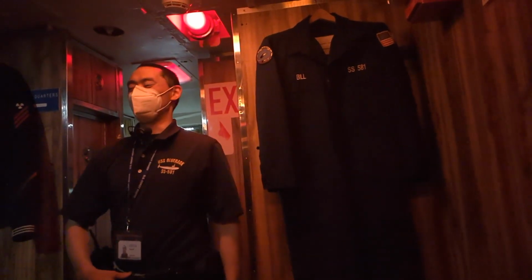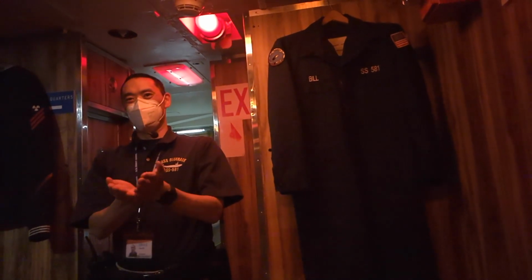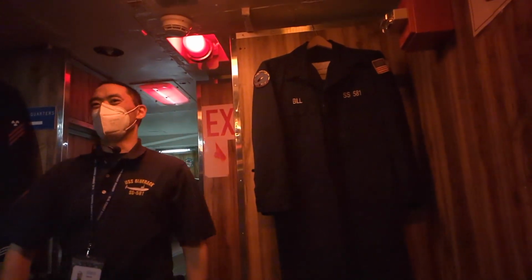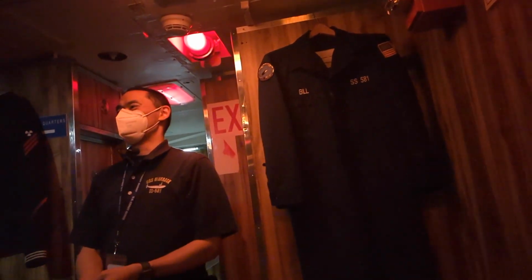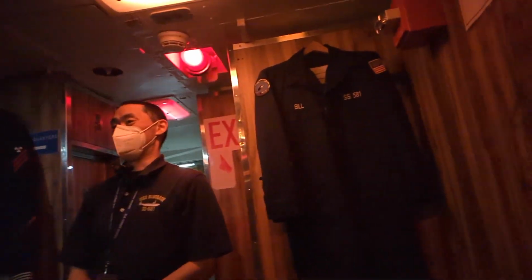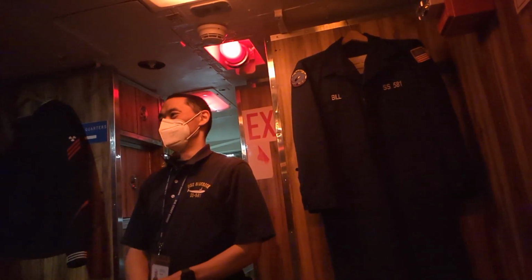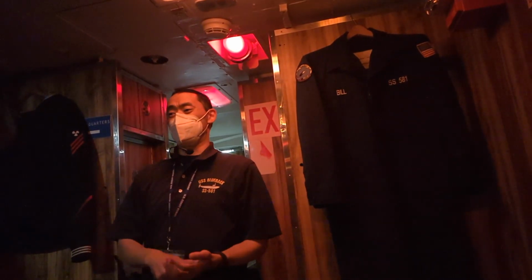All these bunks are 6 feet 2 inches long, 2 feet wide, 18 inches of clearance between them. They open to reveal a 4-inch deep storage pan under them, which is all the space to put your worldly possessions. If you are hot bunking, you get half of that space. And this submarine will be out at sea on patrol for 2 to 3 months at a time before it pulls into its next port. Imagine spending 90 days inside a steel tube underwater with 85 friends, without any sunlight, no internet, no smartphones, tablets, video games, computers, streaming services, or DoorDash.